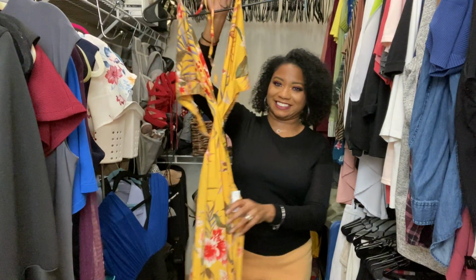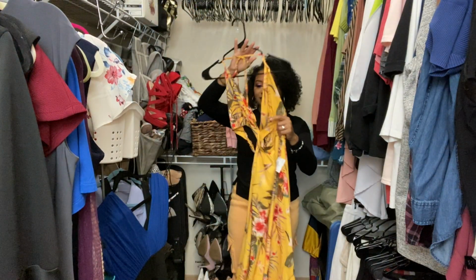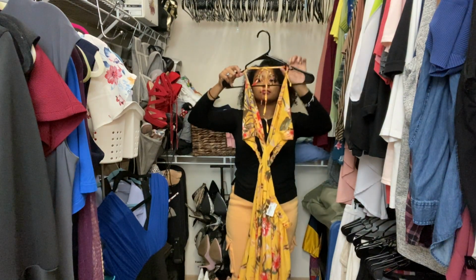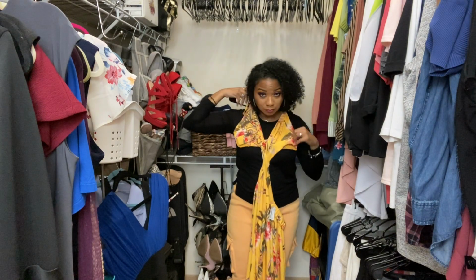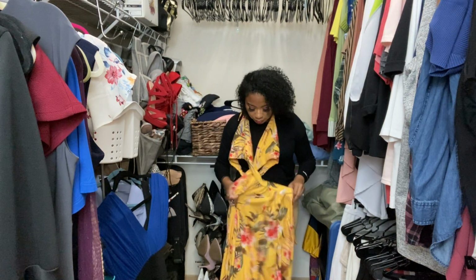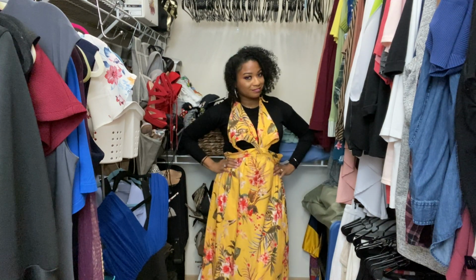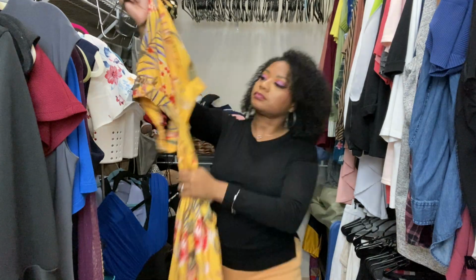So this next piece I'm very excited about. I cannot wait to wear this on vacation somewhere, or at somebody's pool or beach party, something. I want to show you guys what it looks like. It's just like this cross top with this beautiful long flowing bottom. Oh my god. And it goes definitely to the floor. So it's just a really pretty piece that I've yet to wear.